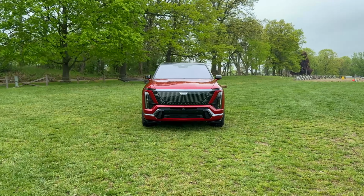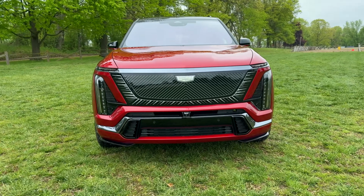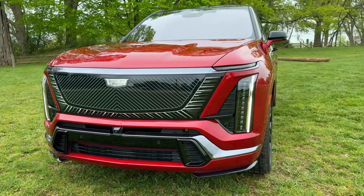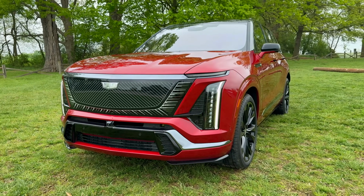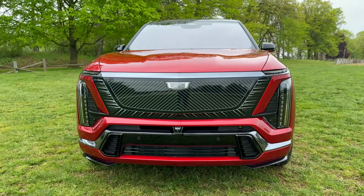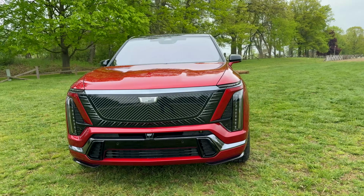Okay, how cool is this welcome animation? The grille and the headlights come to life with a really cool sequence. We've got the biggest grille ever fitted on any Cadillac product with a coefficient of drag of just 0.29. I love the lower front fascia, which is slightly different for the top of the line Platinum model.